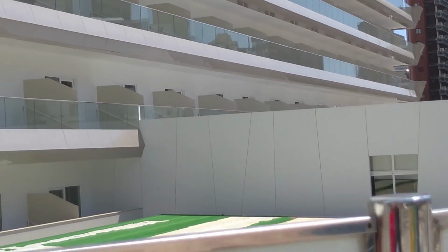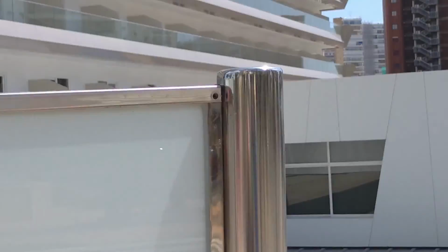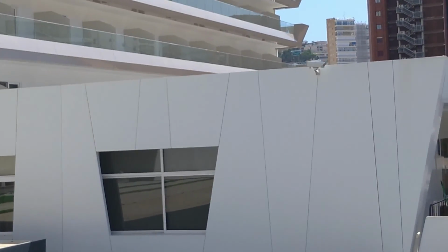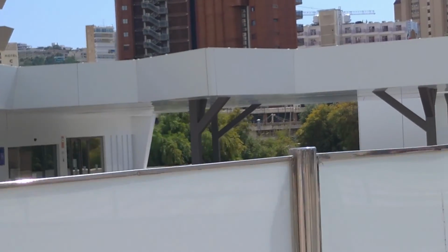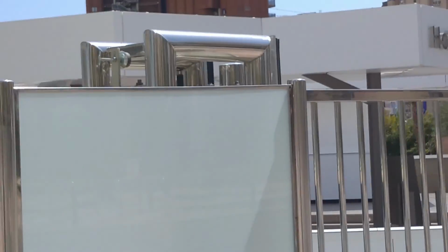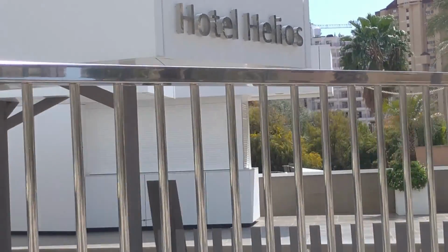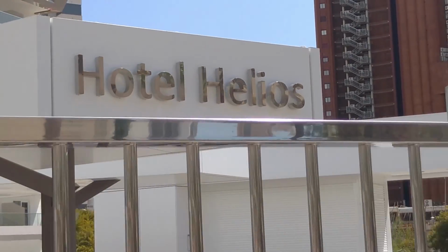Some of the apartments. Rooms rather. Not apartments, oh, I've got apartments on the brain today. It's closed at the moment. Hotel Helios. Am I pronouncing that right?